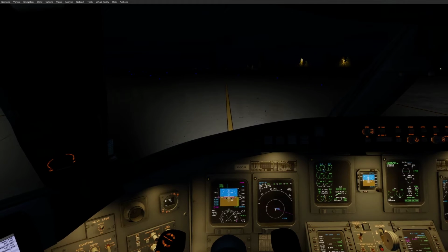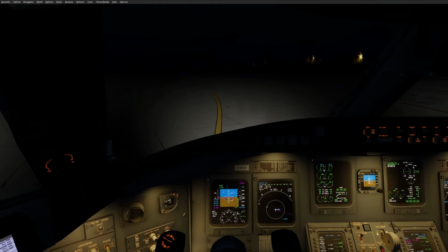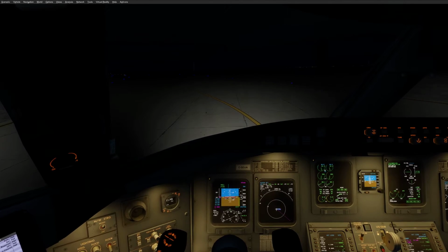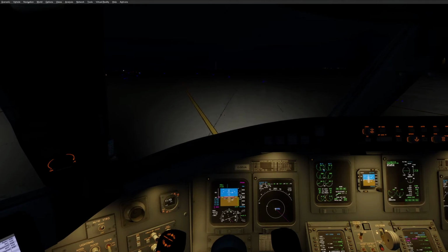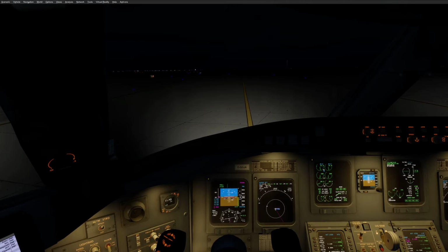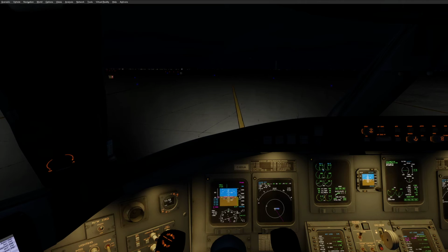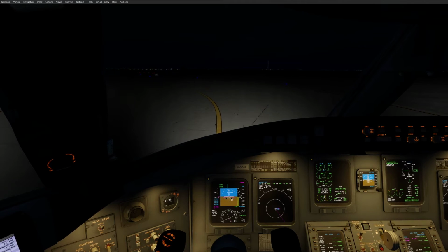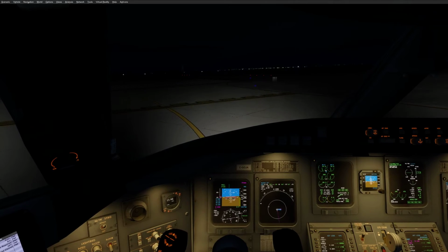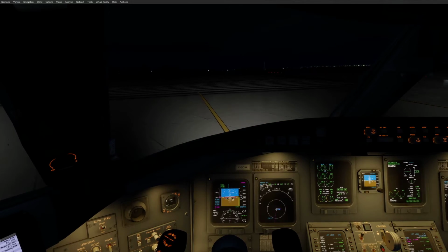On taxiway. Oops. Yeah, it's just those little... It's just so annoying. I don't know what to do about them. There seems to be nothing I can do to stop these micro stutters, and they just absolutely drive me up the wall.